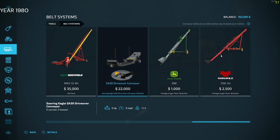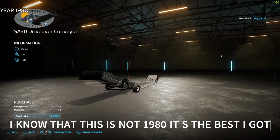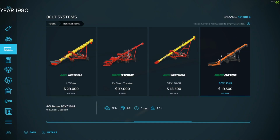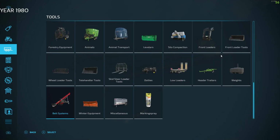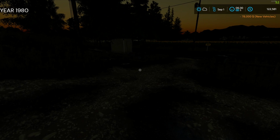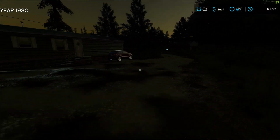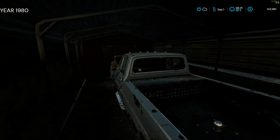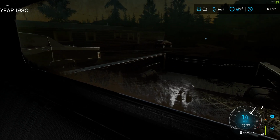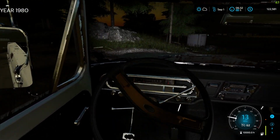We'll pick up this auger, unload, pick up this belt. And then we'll pick up this little, not that auger, this auger. And then what else needs to be done? Augers for now I think is all that's needed, and that's gonna be done with a tractor. So let's drive over to the farm real quick. I'll pick up the tractor. Just down the road here.